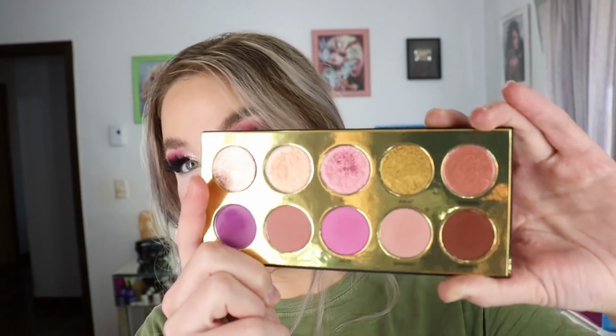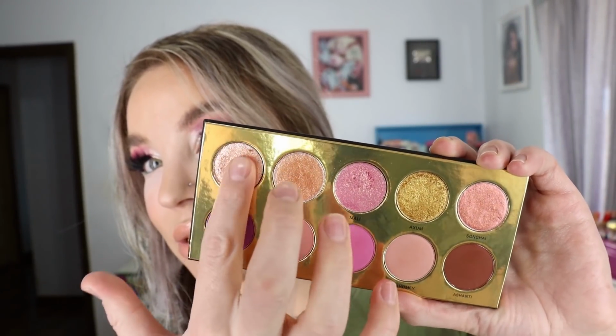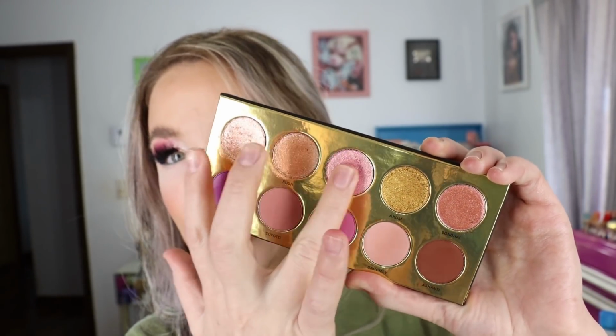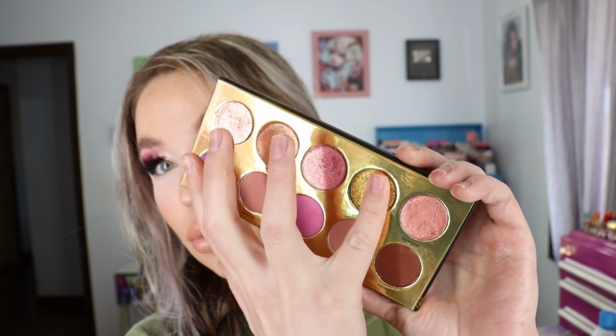I need more of these. If you guys have tried other Uoma Beauty eyeshadow palettes and this formula is in there, let me know because I will need to have those. So let's go ahead and give you guys some swatches. I'm really excited for you guys to see how beautiful these are. They're just very stunning shadows. And for being this sparkly, sometimes they can be a little bit more difficult to pick up on a brush, but these are not. They pick up really lovely.